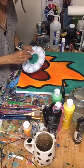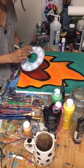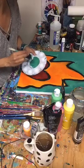Just getting started with some painting. Gonna work on my Alicia Keys inspired painting, specifically Girl on Fire.